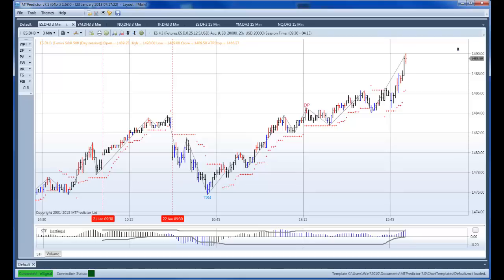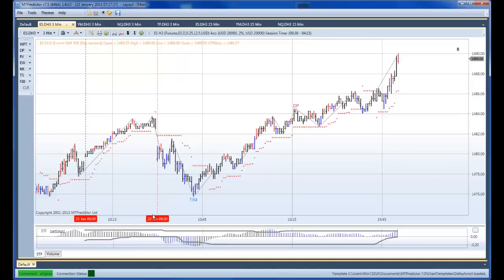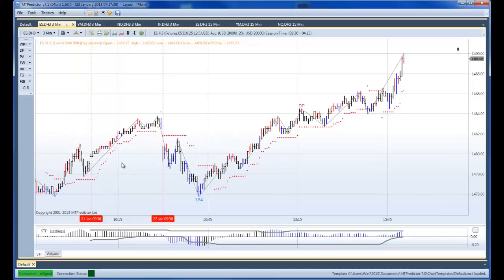In today's video I'd like to look at how the US E-minis unfolded yesterday, which was the 22nd of January. You can see the markets opened, they then declined a bit before then rallying strongly for the rest of the day. Remember we had a very short trading day the day before, which was Martin Luther King Day, which is a holiday in the US.